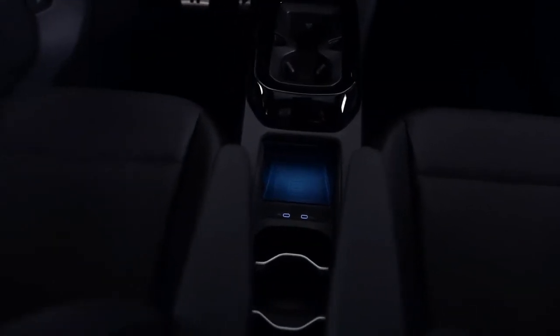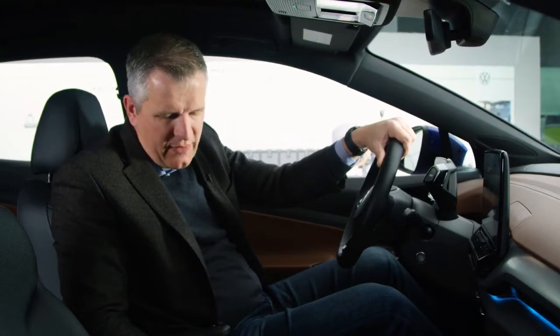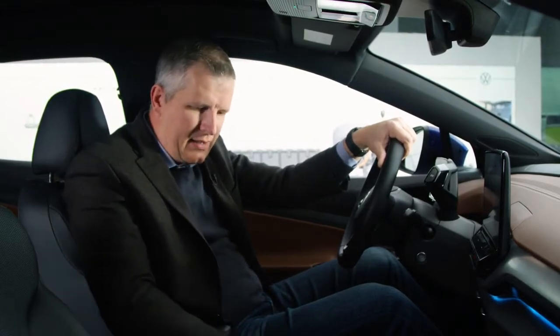As we pull back the tray over here, you'll notice 2 additional cup holders and a very smart little storage space for your cell phone. And this also obviously has wireless inductive charging. Last but not least, for passengers, there are also 2 USB charge points over here. So very simple and easy to use.